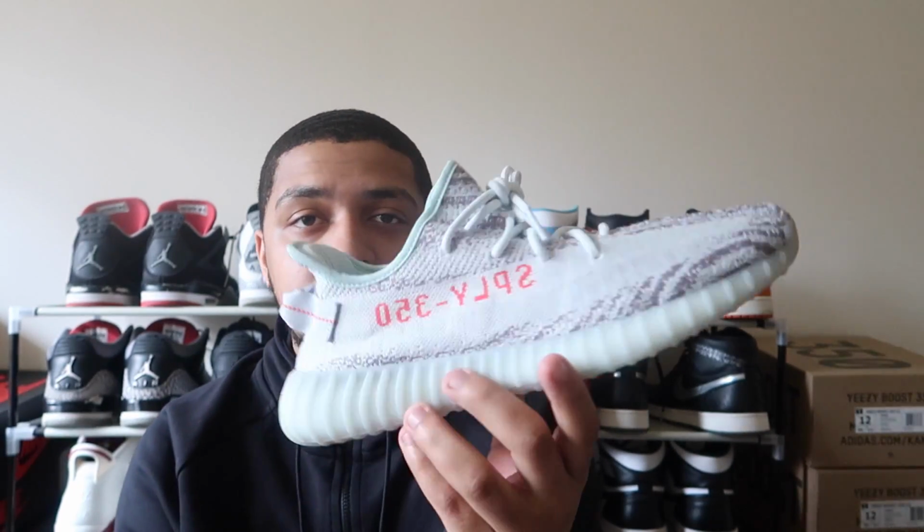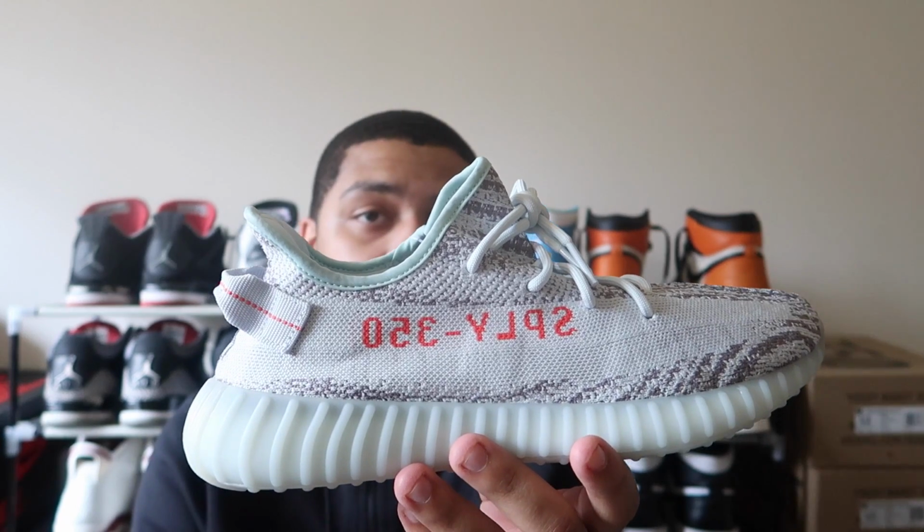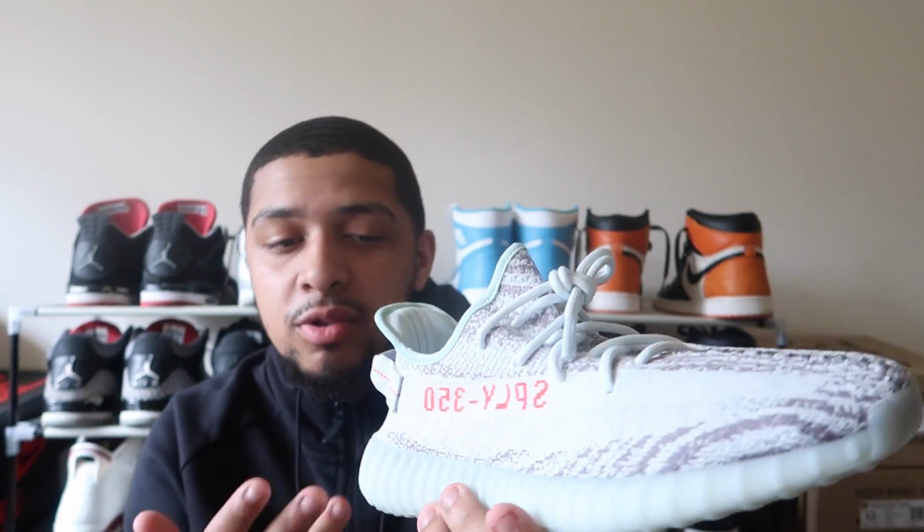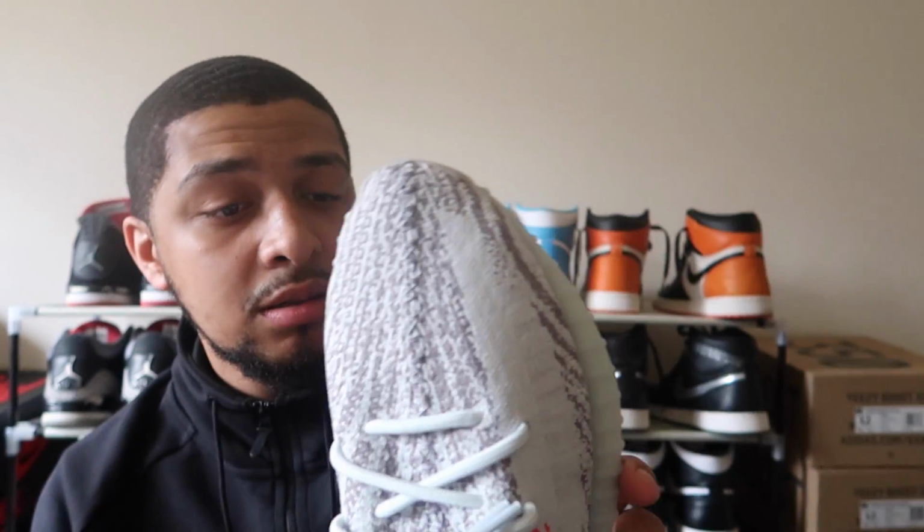And summertime's coming. You got to get them nice summer colorways in the sneakers, white pairs, gray pairs with that icy blue. That's a fire color. I'm gonna wear it when summertime comes. This pair is dead stock, as you can see. Once the weather gets nice, I'll start un-DSing a lot of pairs that I have, but just now I'm not gonna do it. I don't want to be uncomfortable wearing these sneakers, so they're not going to be worn on my feet until the weather gets nice.